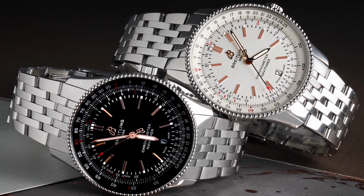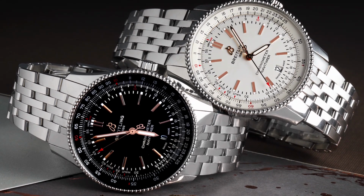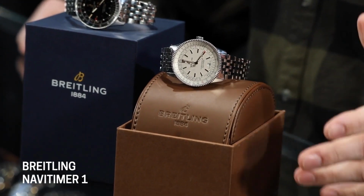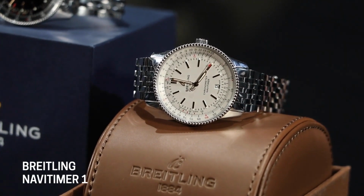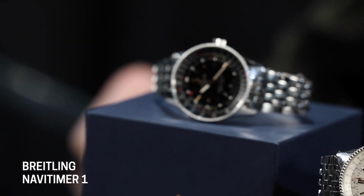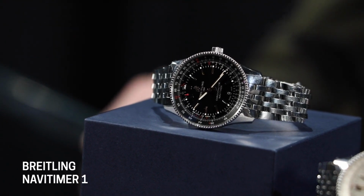Now this is a mid-size version, as Breitling calls it, of the Navitimer. Both of these watches, and you can also get it with a blue dial, come in a 41mm size. The traditional or standard Navitimer is slightly larger than that. I personally find mid-size to be appropriate within the Navitimer collection, but for watches in general, I do find mid-size watches to be smaller, and at 41mm I don't know if I would fully commit to the idea that this is a mid-size watch. But again, it's all relative, and relative to the full-size Navitimer, this watch does come in mid-size.